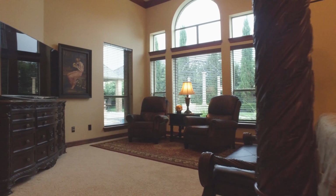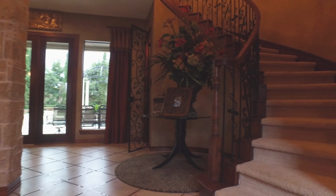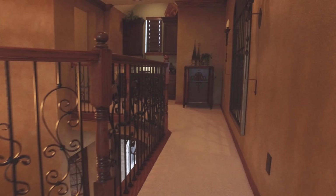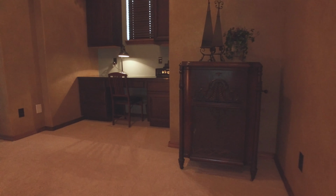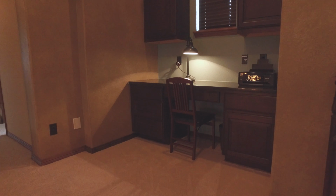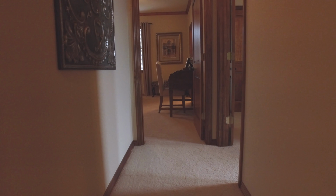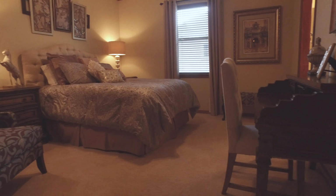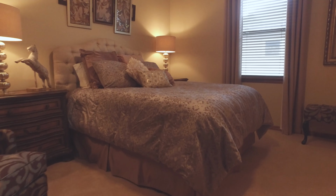Five bedrooms, five full and one half bathrooms, 5,374 square feet of living space. Upstairs, more impressive living space with a study area, gorgeous bedrooms, peaceful and tranquil, giving each one of your family members a private space to call their own. Rich and warm, with tall ceilings and plush carpeting.